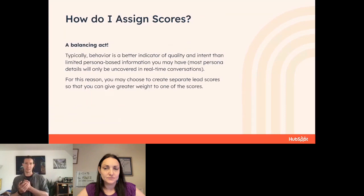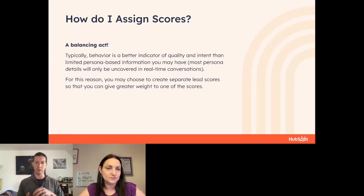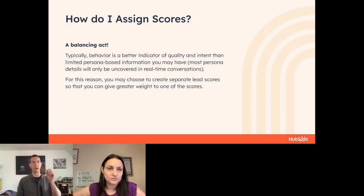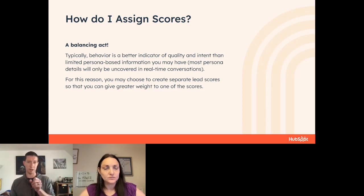So assigning scores itself in HubSpot, and we'll talk about this in a second, but behavior is a stronger indicator of intent and quality than the persona-based information you may have, especially because, as I mentioned here, a lot of the persona is only going to be uncovered once a contact is engaged with sales. And again, at that point, their score doesn't really matter as much. What I typically encourage customers to do is to have separate scores for behavior and persona, and then create a calculated property that weights those two scores.